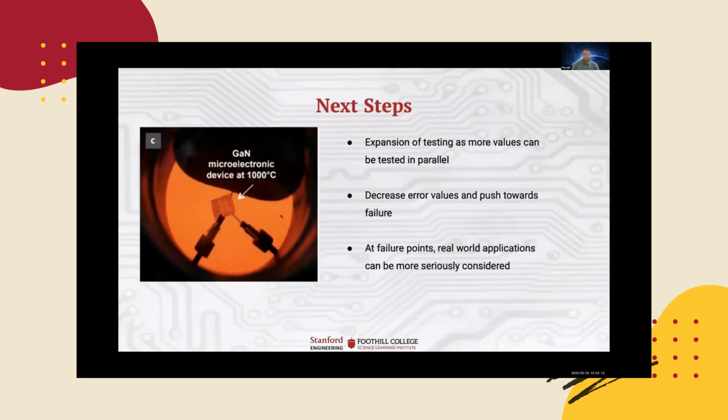This form of testing could now hopefully include the simultaneous manipulation of values of relative humidity, carbon dioxide concentration, and flow rate. The code implemented would also be able to minimize error and allow for materials to be tested as extremely as possible or as needed.